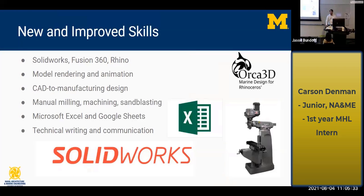Going through this internship, I had an opportunity to take some skills that maybe I had, maybe I didn't have as much experience in, and develop them. Starting off definitely in the area of CAD, manufacturing and design. A lot of my experience through high school was in Autodesk Inventor, which, as I've found, is not as common in the naval architecture field. So I took those skills and transformed them into SolidWorks, using Fusion 360 a little bit for manufacturing, and also Rhino.